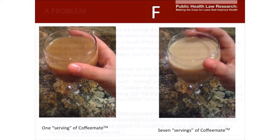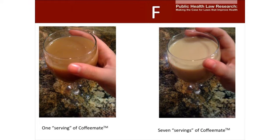Next one, please. This is my 11-year-old daughter hand modeling here. That's what 1 serving of Coffee Mate looks like on the left. 1 teaspoon. Maybe people like coffee looking like that, but I like it looking like the one on the right, which is 1 teaspoon plus 2 tablespoons, 7 servings of Coffee Mate.